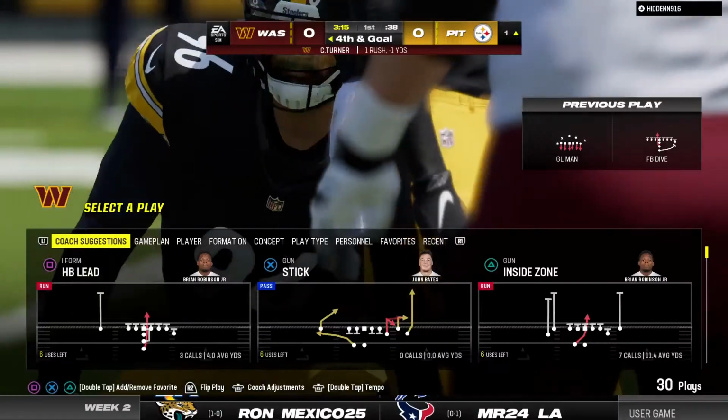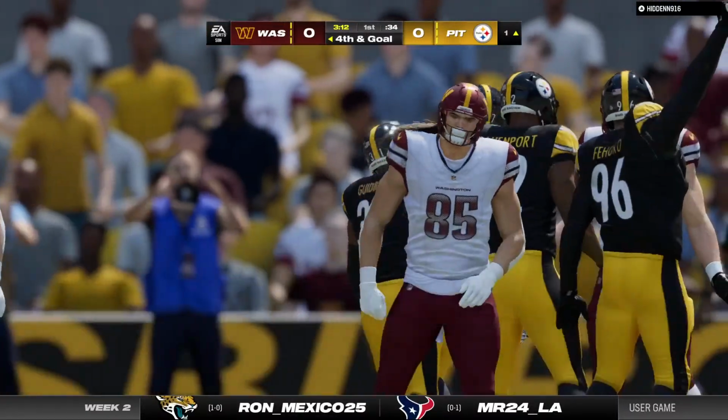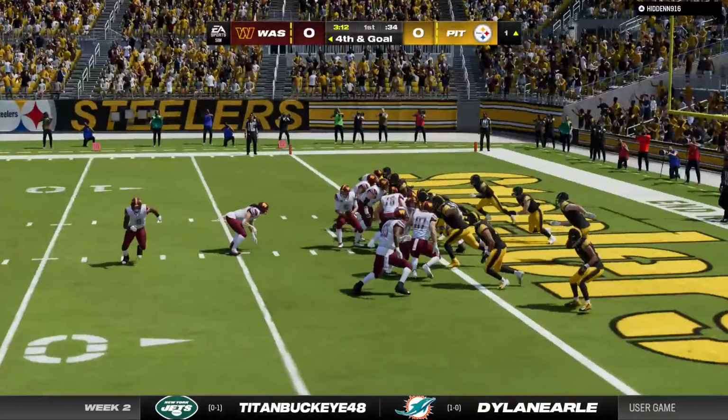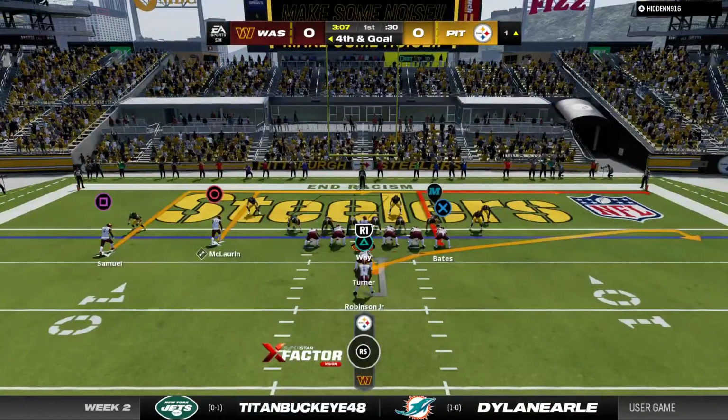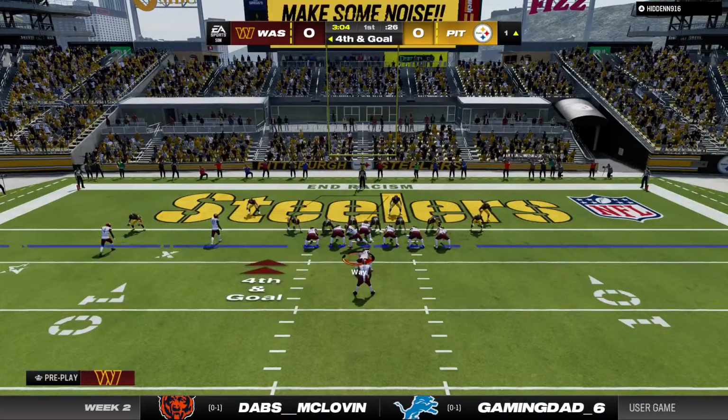Well, he's not going to get there. That won't even be close. It was blown up in the backfield. This defense not budging. Back-to-back carries of just 2 yards. And on their first drive, the offense staying out there. They're going to go for it on 4th.